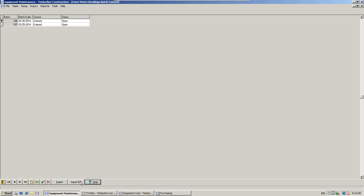And the third way is that some of you may be using the capture methodologies that Equipment Cost offers to get meter readings into Equipment Cost. And once those are performed, we can bring those meter readings, also importing those, into equipment maintenance. So multiple ways of getting meter readings into the system, and once you get them into the system, this green arrow here will post that batch, meaning that it will go out and update the schedules with those two little red arrows I showed you with the new meter readings.